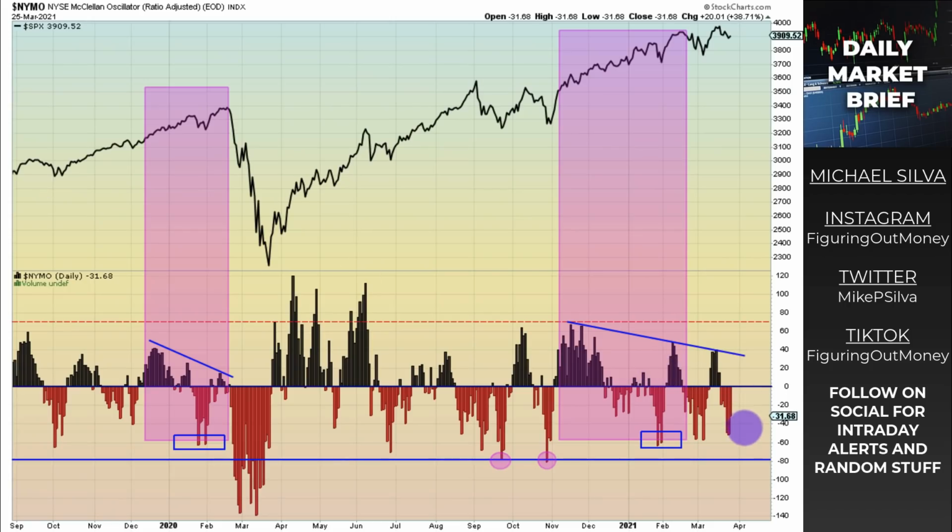Next, I want to talk about the NIMO. This is the breadth indicator. We said yesterday, right here at around minus 50, that was getting to that oversold reading. And guess what? We had that gap down on an oversold reading. We saw the pressure of buyers step up. Buying pressure increased, so we saw the market continue to spike higher. Now we have a negative breadth reading still on a pretty positive day, and we're back above that 3,900. So still, the breadth is not all that great, but it's not overextended to the downside or the upside.